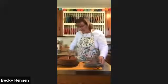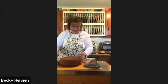And this is my cake. Looks like I could have put a little more cake batter in the bottom, but isn't that cool? It's a good first start. I mean, a first try. Like you said, maybe next time put more on the bottom, but it looks pretty good.